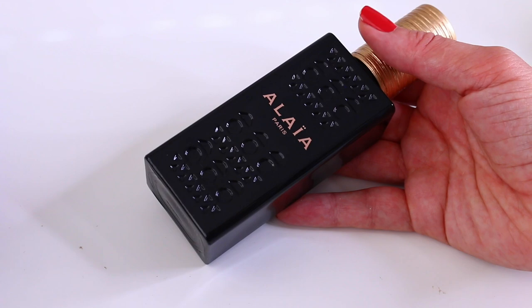Alaïa. The original Alaïa, also a result of a swap, beautiful bottle, somewhat a confusing scent for me. I'm not in love with it. I would be open to swapping it, but if nobody wants it, I think I will just give it another test run, but so far, not my cup of tea, though the bottle is beautiful.